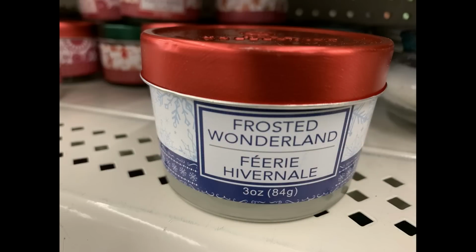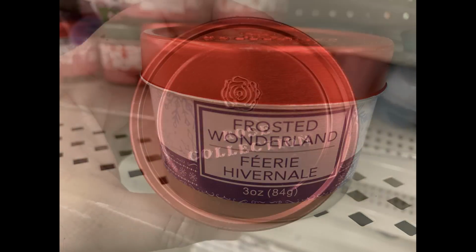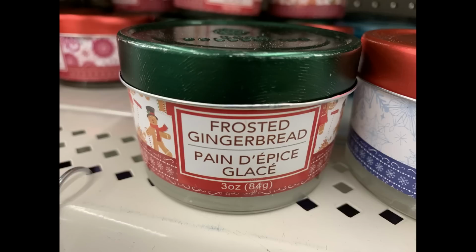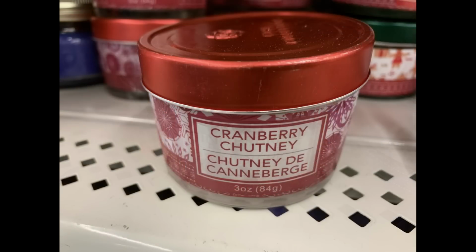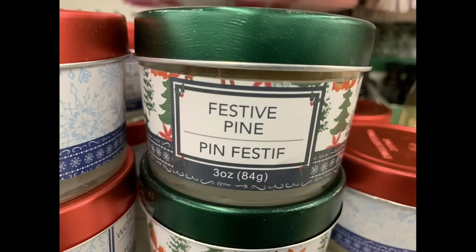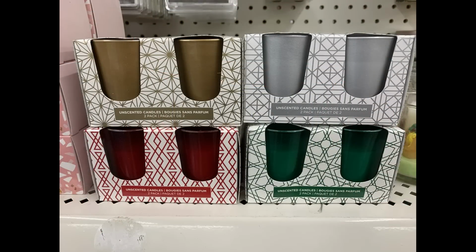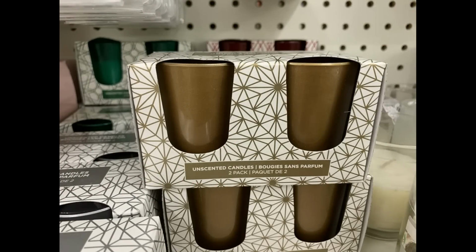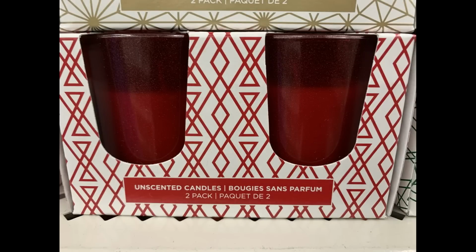They had some new rose collection candles. These are the soy blended candles, and there were 4 different candles that you could purchase from those sets that they had out. They had these 2-pack of candle votives. They're non-scented candles. You get 2 of the silver, the gold, the green, or the red.